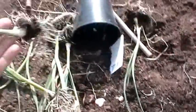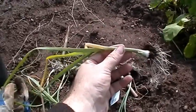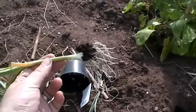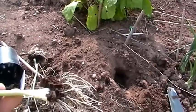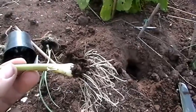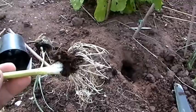Leeks are a favourite vegetable, and you can see here these are ones that I have started off in pots. They've got a bit too big, to be really honest with you, and need to be put in the ground. Now, leeks are brilliant because they will last often over winter, providing it's not too cold. They will survive over winter, and the next year you'll get the crops.